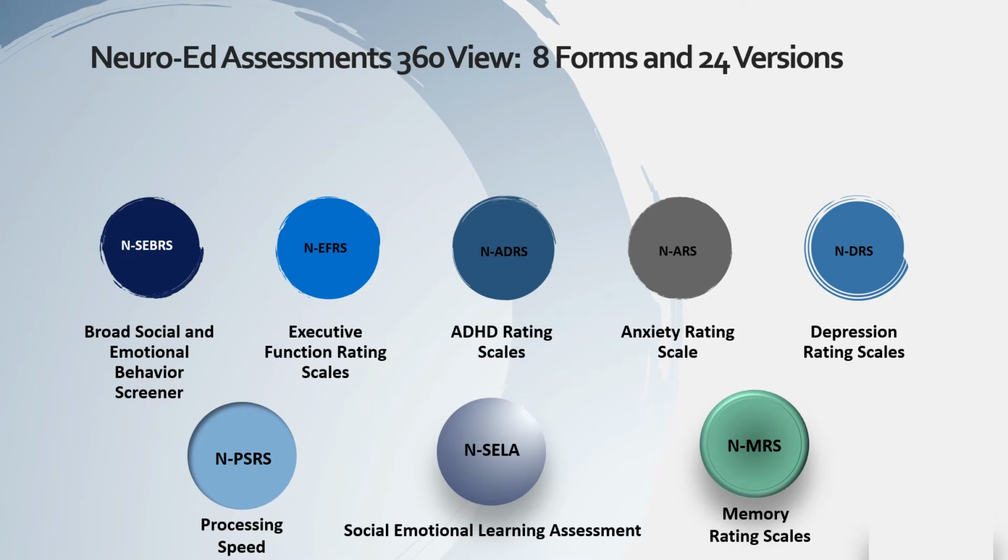For each of our 8 easy-to-use rating scales, there are 3 versions practitioners can use. These versions are staff, parent, and student versions, which provides a robust 360-degree view of the student and accounts for all perspectives in an evaluation.